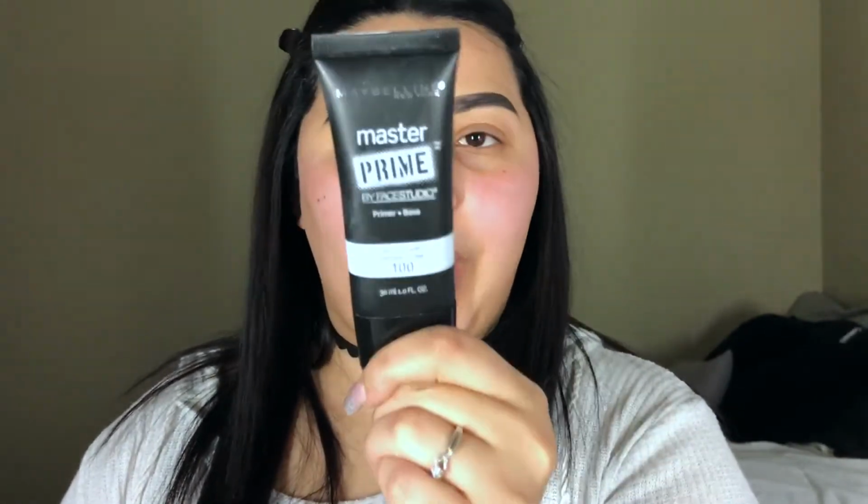Alrighty, so moving on to the face. This is my favorite primer. I've repurchased this so many times. It's so smoothing, and it gives me like the perfect base.